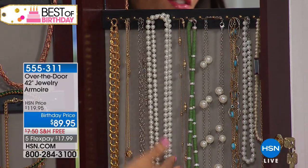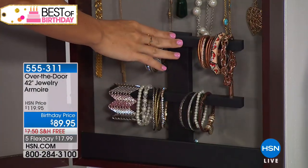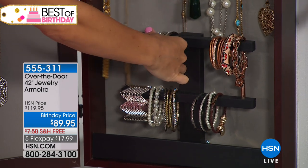They're gonna lose their luster. This is really gonna preserve your jewelry. Okay, now the bracelet tree that we were talking about. That might be my favorite, because I collect a lot of watches. So you can do bracelets, watches, I mean, anything, basically.